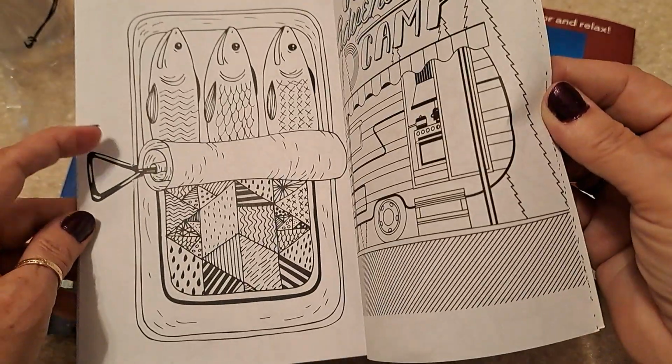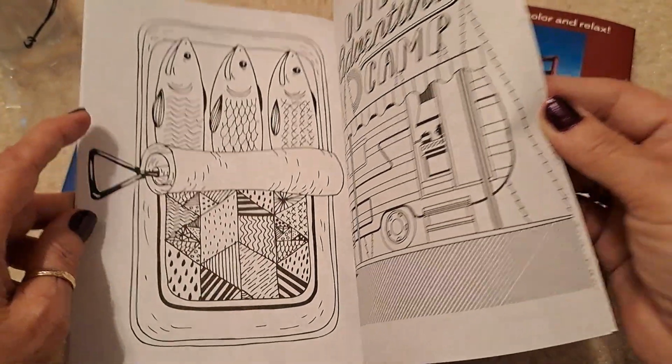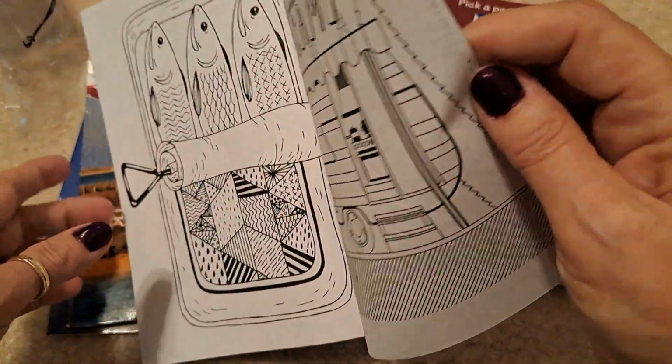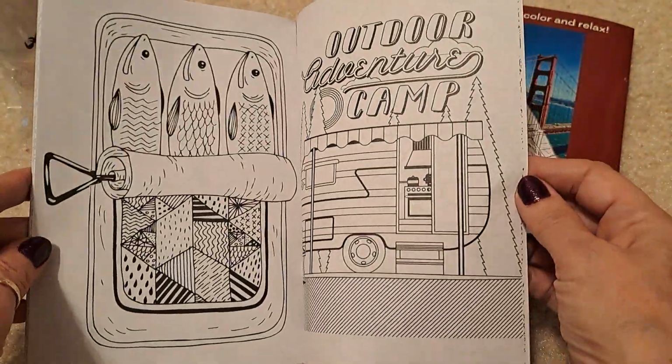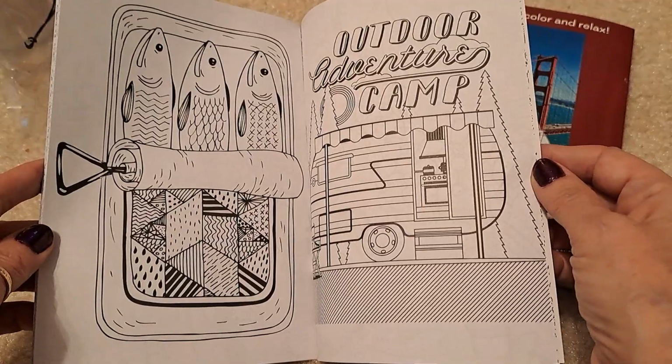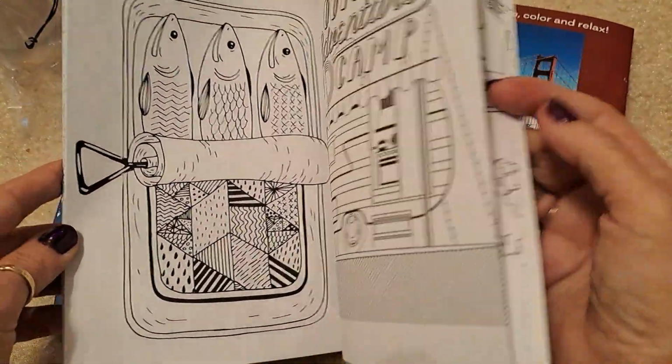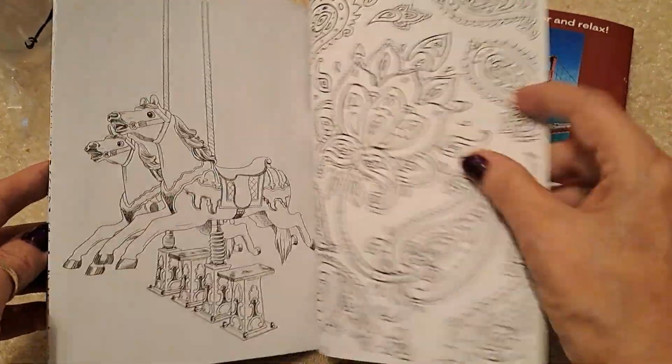So sardines, I used to eat sardines, I used to crave them when I was a kid. I think there must be some kind of vitamin deficiency that would make one crave sardines. My grandma would have to leave the room because she couldn't stand the smell, but she would always get them for me.